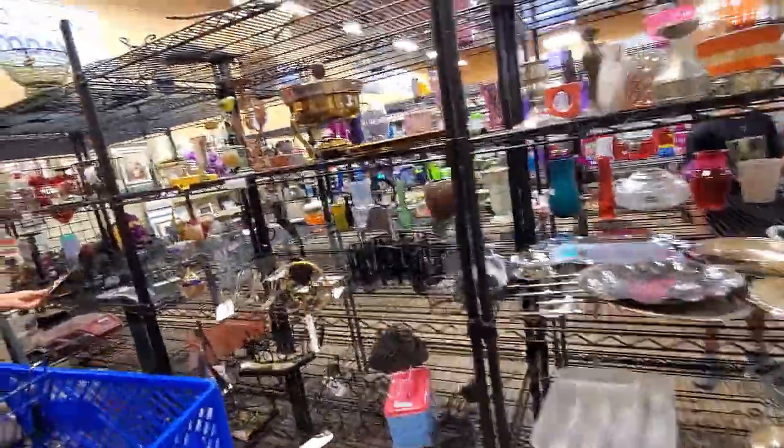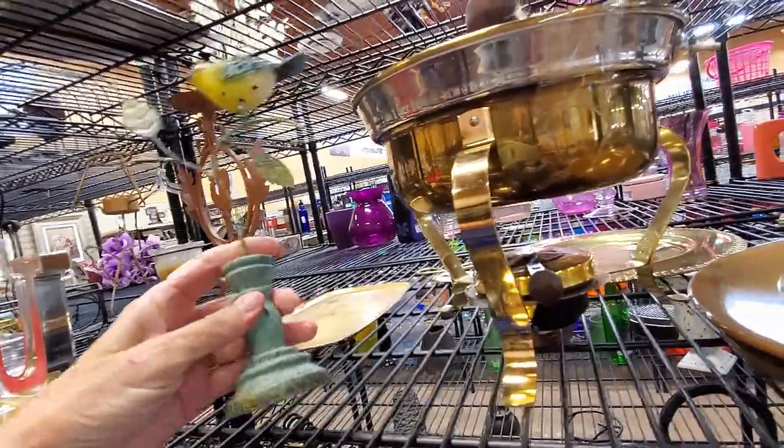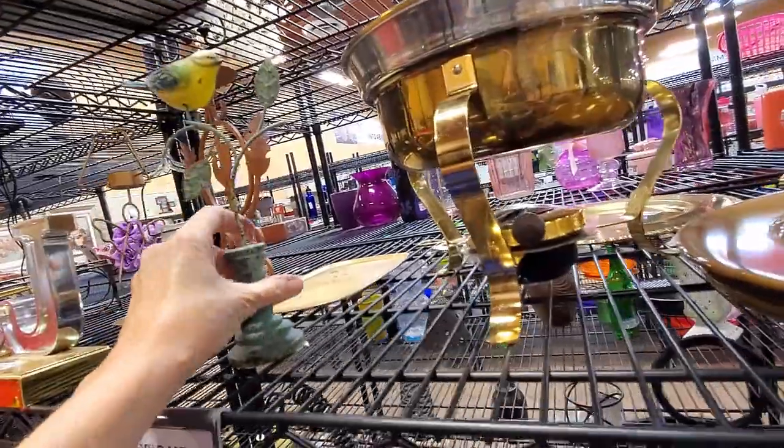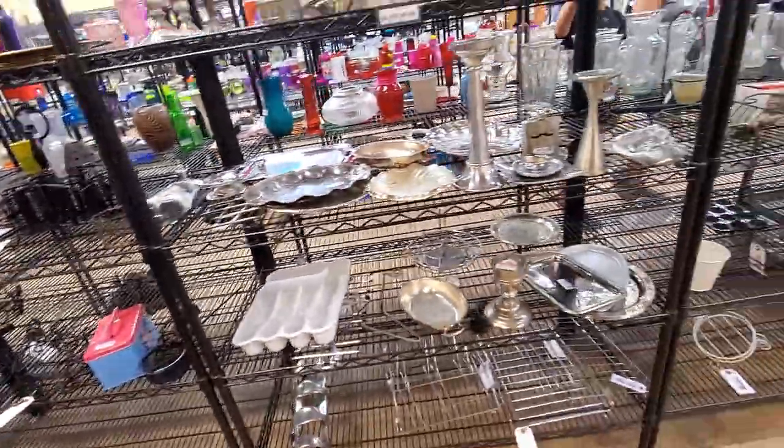I'm really working at not making you guys dizzy. This little bird was priced at $3.99, but its original was only $6.99, so that's not too much of a bargain.